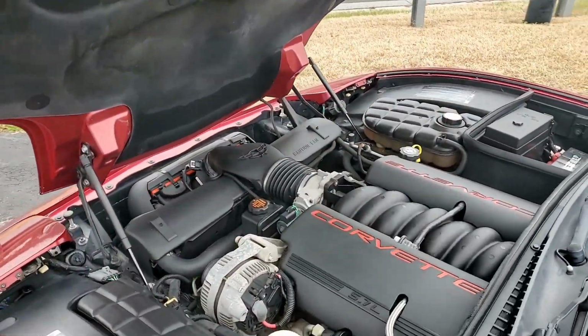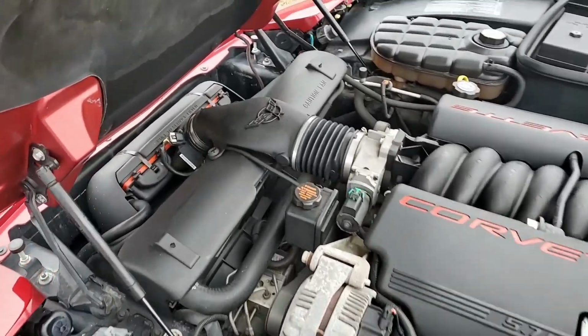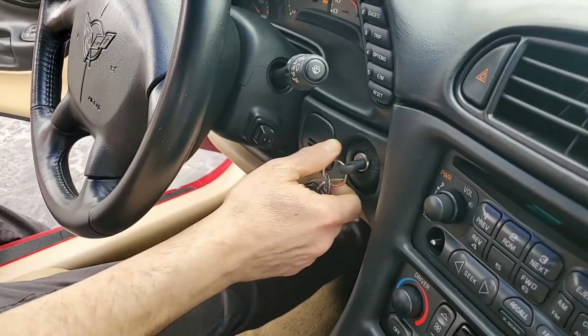And under the hood, 350 horsepower LS1 engine, 6-speed manual transmission. It's going to be fun to drive. Let's start it up and take a listen to this beautiful automobile.